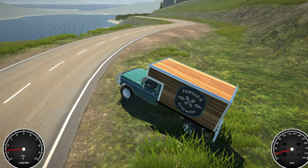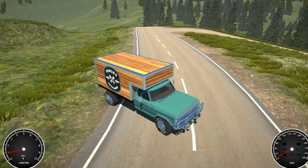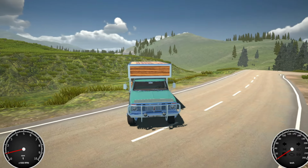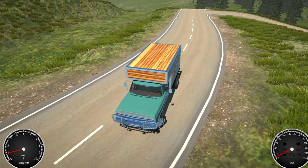Alright, we are damaging something. Something is bouncing. Alright, we definitely damaged something back there. That's a bit of a bummer. But okay, you know what? Things happen and the roads out here aren't the best.